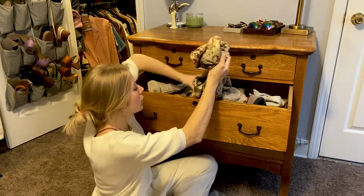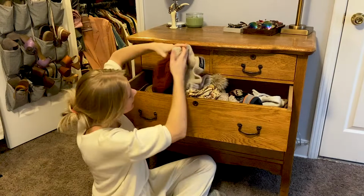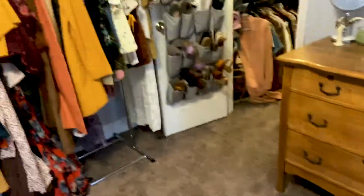I have one of my robes in here because it's gone robe. A lot of beanies in here. I keep some hats in here and I display a lot of them up here.